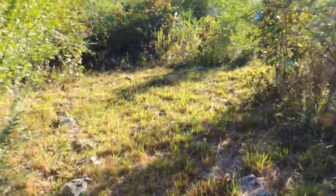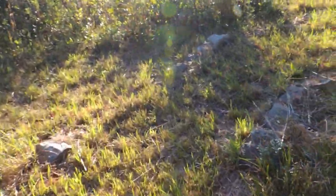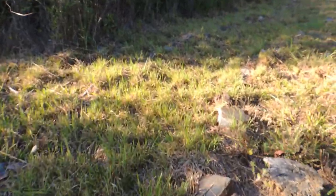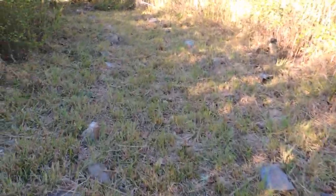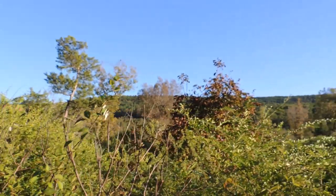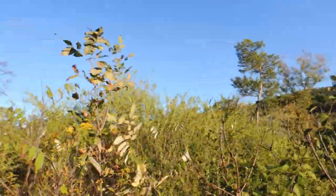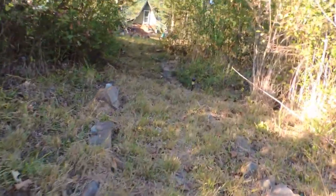One of the trails on my back property. You gotta do something with all these rocks. I line the trails with them. We in the bush back here. This just does a loop. Back out to the fire pit.